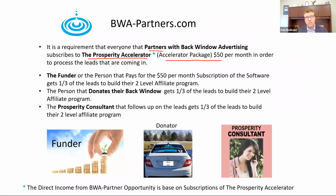Again, the reason why we like this, guys, is as far as business opportunities, it's non-denominational, so to speak, because we're offering marketers a tool to build what you're already passionate about. So this is something that's generic, that all of us would want anyway, and it provides income for all of us. So the funder, the person that pays the $50 per month for the software subscription, gets a third of the leads, okay, to build their 2-level affiliate program. So if you want to be a funder or you want to pay for the advertisement or the software for somebody else and their sticker, you can get the leads off somebody else's back window. So you don't have to just get paid for someone to advertise on your window. You can actually become an advertiser with us.